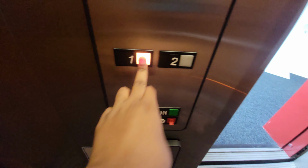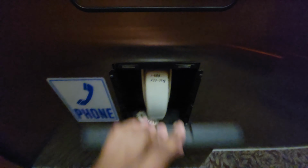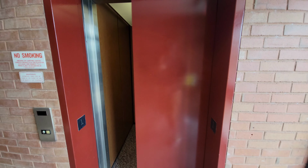Let's go back to one. See? Otis. Now we get our cab. Nice. Okay. I sure like it. Certificates here. Phone. Capacity is 2,500 pounds. That's it.